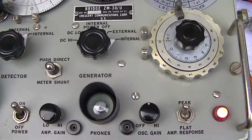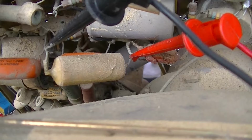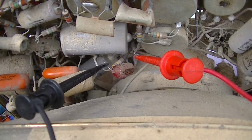And I'm testing it on old trusty here, and this will do a leakage check. No leakage and full eye opening. So that cap's good. Okay, this paper one is showing mega leaky. Just full on short at 50 volts. So maybe that thing is throwing the tube bias off. This small one here too is a little leaky and off value. So being a 10%, we're going to change that.